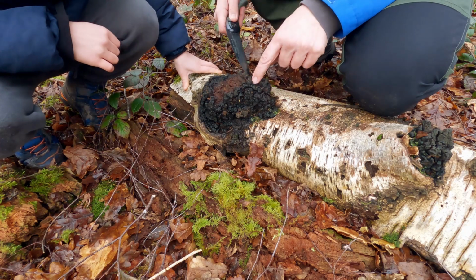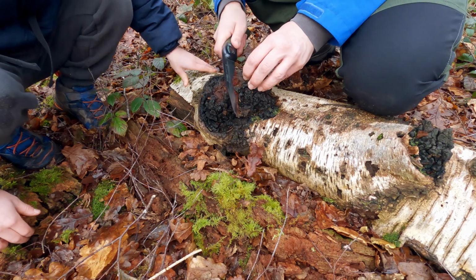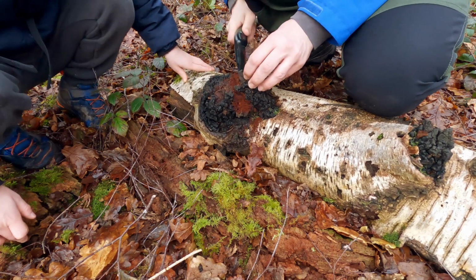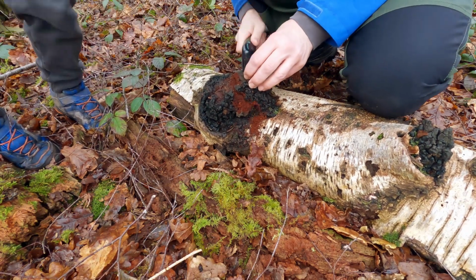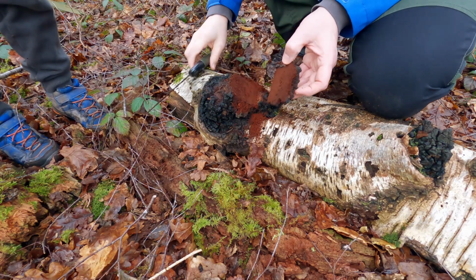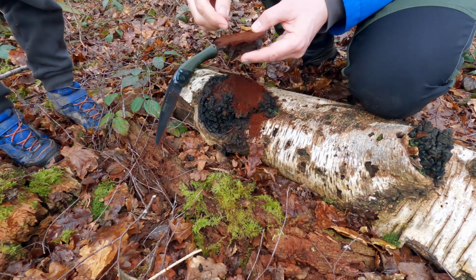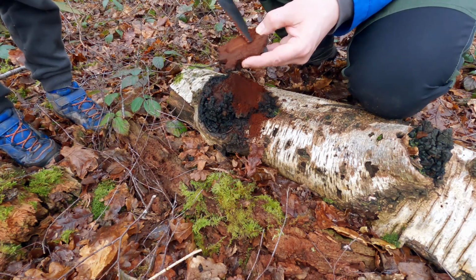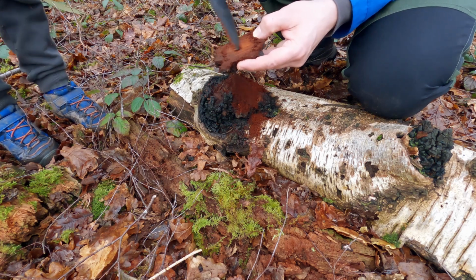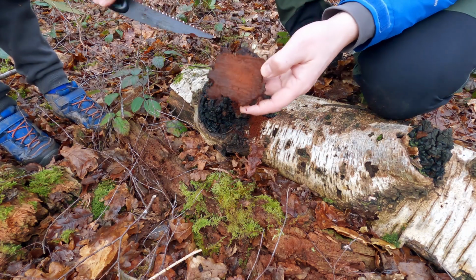What colour do you think? It's black on the outside. What colour do you think it's going to be on the inside? Brown. It might even be different to that. So if we cut through there. Oh yeah, this is brown. That's a pinky colour. Because it's so wet, you're not getting the full effect. Can you see that's almost like a golden colour under there, and that's the colour of the inside of chaga. And this is another tinder fungus.